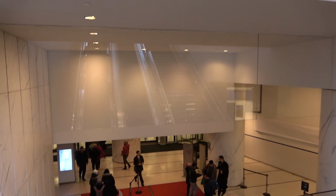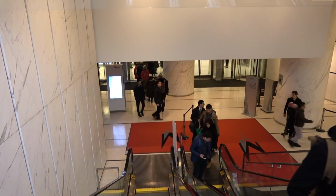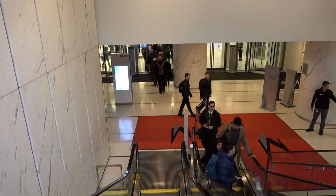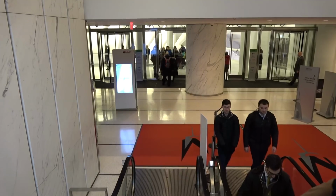So you actually purchase tickets upstairs, or make your way down the escalator if you've already got your tickets with a barcode to get straight in. Like I said, just nice and easy signage to get around.